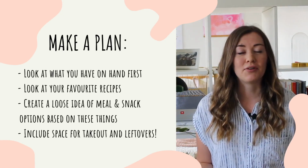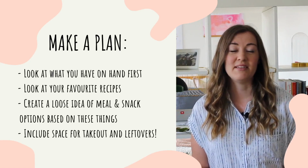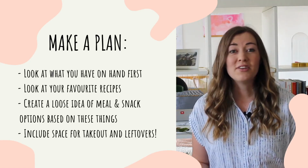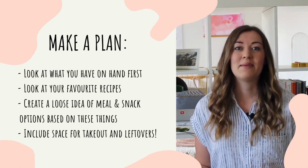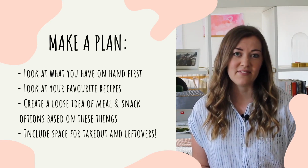You can also look through some of your favorite cookbooks or online resources for recipes that might sound good to you, or just go more free-flowing and think about components of meals that you could throw together that would be satisfying and tasty for you. Once you've got your rough plan of meals and snacks for the week, create your grocery list. So write down the ingredients that you're going to need to purchase that you don't already have on hand.